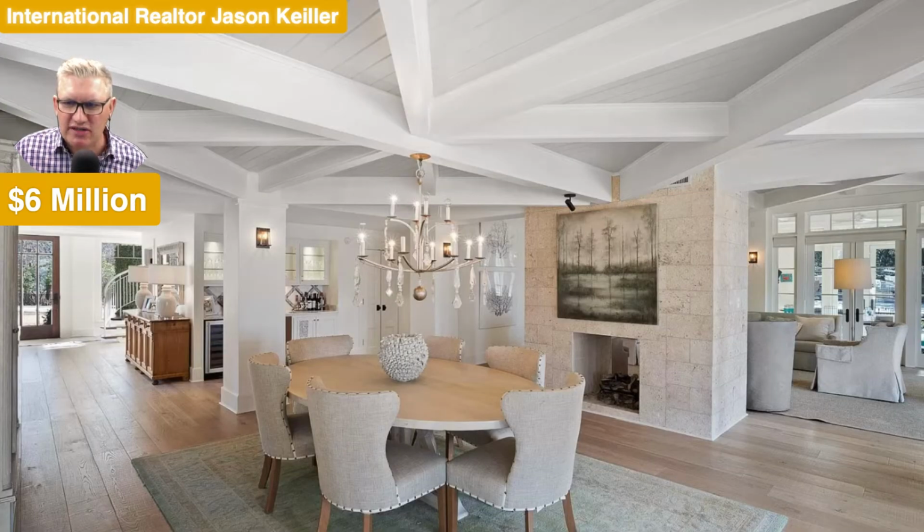Especially near the beach, just so much storage, so practical. Not the same as living in a city apartment, so much different. A lifestyle home, for sure. $6 million. What do you think, folks? Good or bad? Do you like it? Do you love it? I love it.